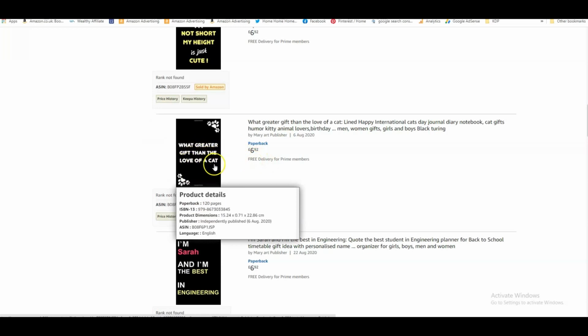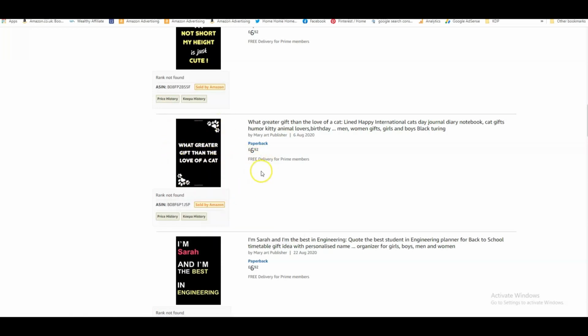What greater gift than the love of a cat? So this is appealing to cat lovers, and that is a niche with high competition and high demand. But you know, there's nothing special about this book. So if you're going to go into a niche with high competition, high demand, you need to make your book better than all the other books. And this isn't it. It's a nice book. I'm not saying it's not nice, but it's not better. If you have all the books in this niche side by side, this is going to get lost.